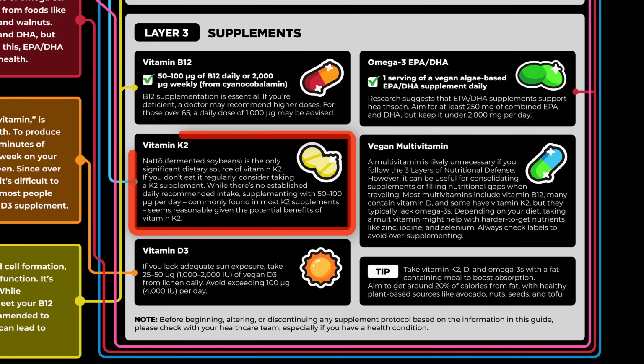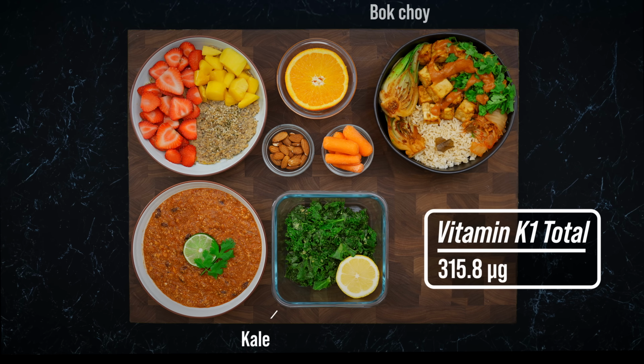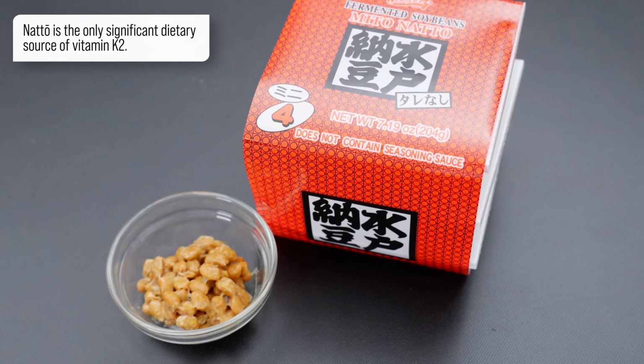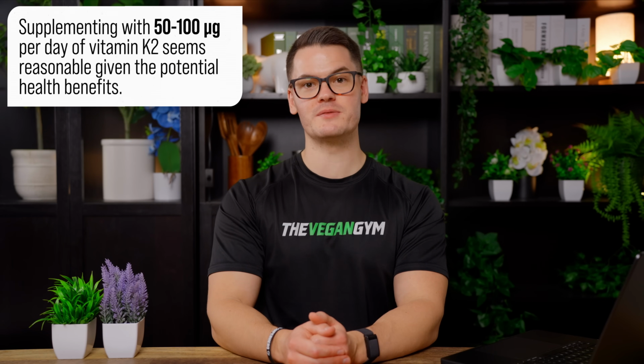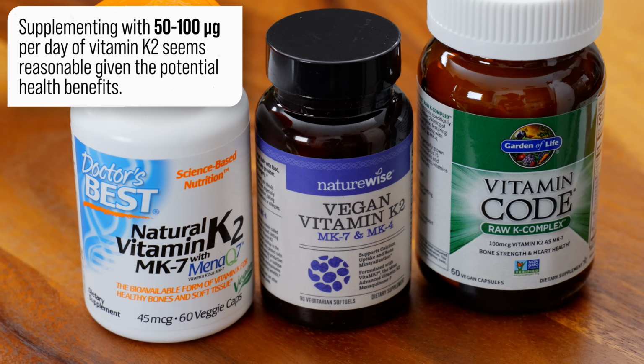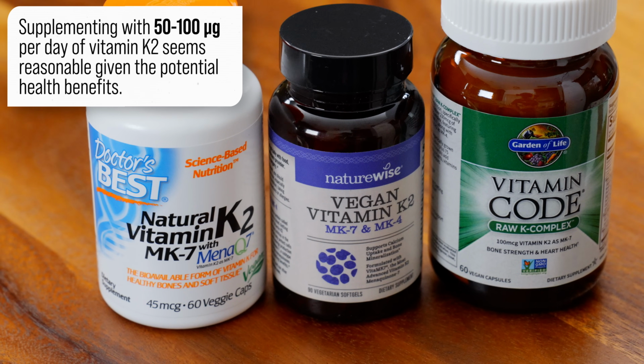Next up is vitamin K2. While our meal plan provides plenty of vitamin K1 from kale, bok choy, and kimchi, some of which our gut bacteria can convert to K2, natto is the only significant dietary source of vitamin K2. If natto is not a regular part of your diet, consider taking a K2 supplement. Although there's no established daily recommended intake, supplementing with 50 to 100 micrograms per day, which is an amount commonly found in K2 supplements, seems reasonable given the potential benefits of vitamin K2.